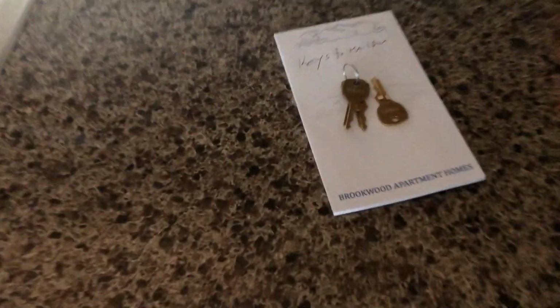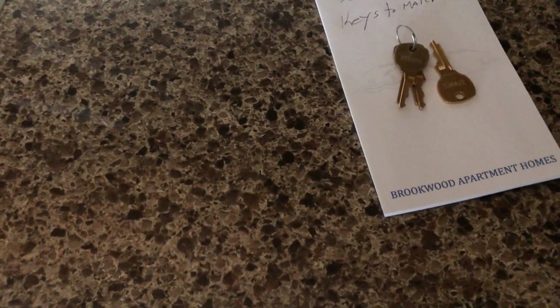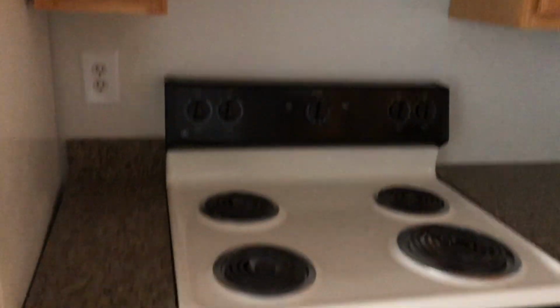Oh, snap. What is this? This is the keys? Why would they do this? Oh, this is the keys to the mailbox. I was like, why would they do that?